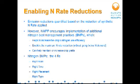This is because these BMPs really help to increase a crop's nitrogen use efficiency. So for each unit of fertilizer you're applying, the crop is able to take up more of it more efficiently. By increasing the nitrogen use efficiency, these BMPs are enabling the maximum N rate reduction possible without going below N demand. So by increasing the efficiency, you can use less to meet the same demand. Finally, and these are all interrelated, you can help maintain, or even, there are some studies that show you can increase crop yields by implementing this full suite of best management practices.